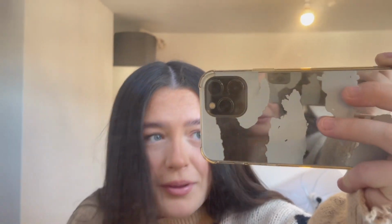My hair is still the same. Can you see? It's still the same, so love that. But yeah, it's giving Valentine's Day vibes. At least I don't have to wear a coat with this, because it is quite warm and I'm actually getting a bit hot now.